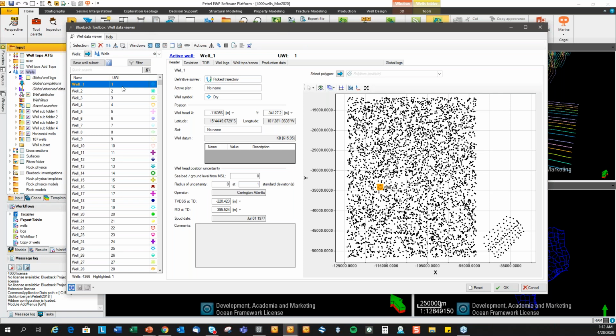In the well list, you have all the wells in the project, and down here at the bottom you have a little summary. We have 4,366 wells in this project. One is highlighted. We have different highlighting mechanisms in the different tabs. We have the well name, UWI, color and symbol, and we can sort on each of these columns.